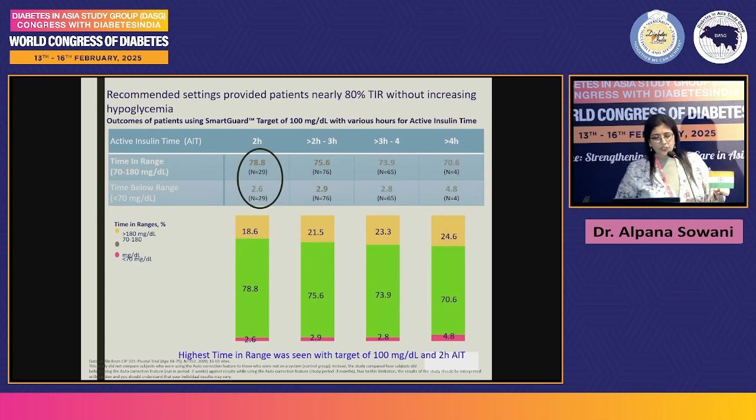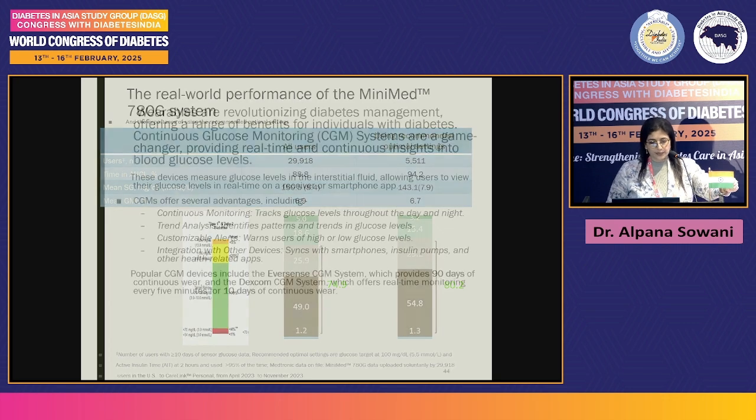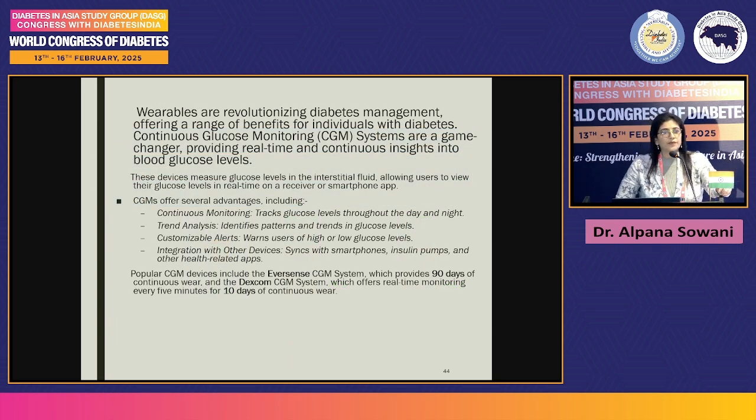So the 780G comes with different settings. These are the settings which are the most recommended, and there's a target for 80% TIR without increasing the chance of hypoglycemia. And this is what the real life performance of it was, where out of the 29,000 users, 5,500 of them used these optimal settings. And if you can see, the GMI came down from 6.9 to 6.7, and the overall hypoglycemic indices did not increase.